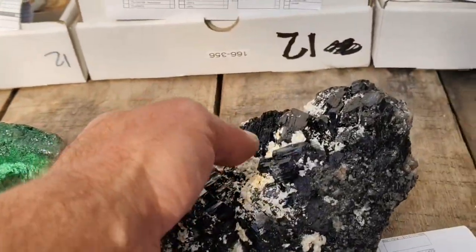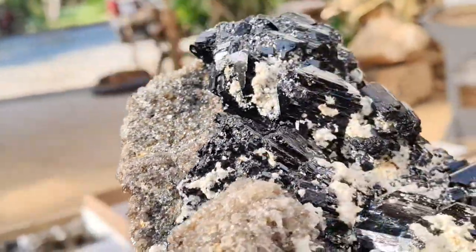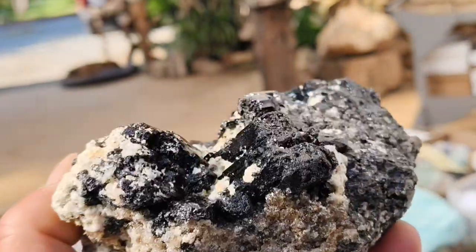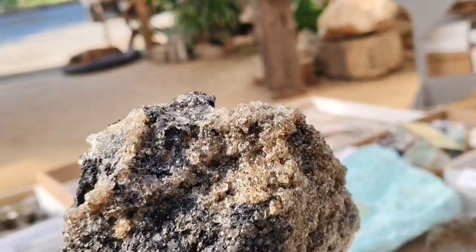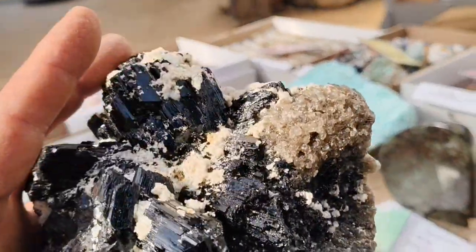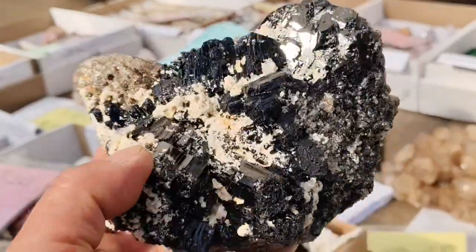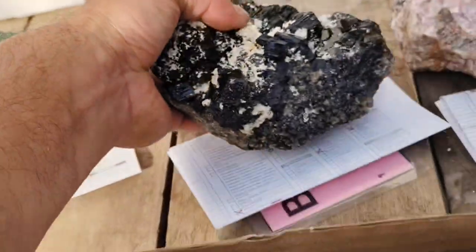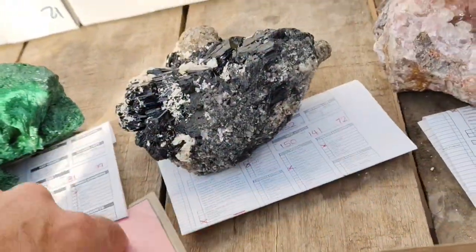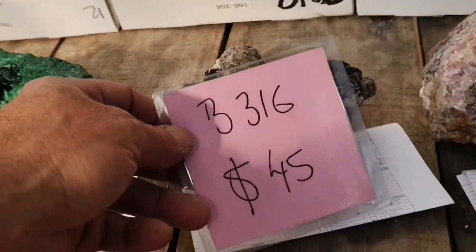Then on to a black tourmaline feldspar. This is from Irongo. It's a bit of a smoky quartz there. There'll invariably be highlights of opal off the cuff. Yeah, there it is, I think. This beauty here is rated as very good only. It weighs 1.32 kilograms. That's going to cost $45, same as the silky next to it, for flat 316.